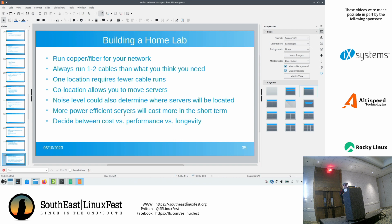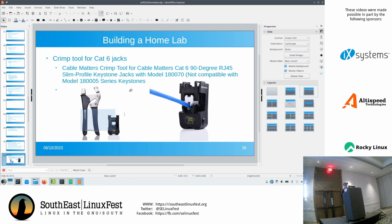So, yeah, first I had it in one location, and then some of it was kind of noisy, so I wanted to move that down into my basement area. Then I started running more cables to get rid of some of that noise. And I think the Supermicros that I bought for Proxmox are probably a little bit more on the piggish side, but the better ones would have cost me a little bit more.